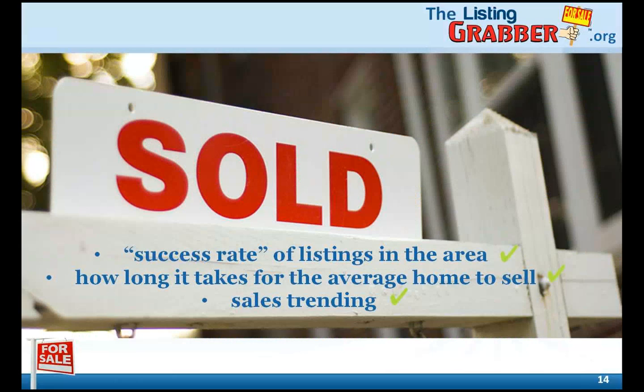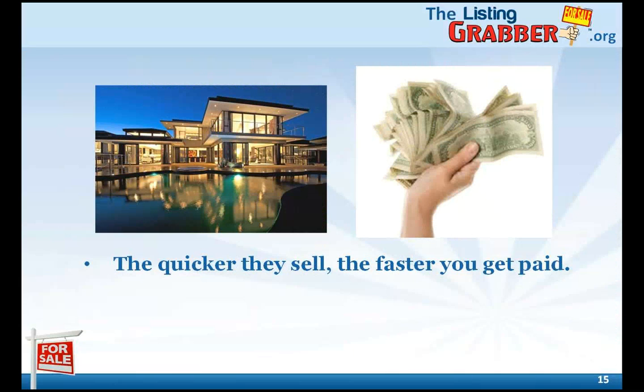In other words, if 40 homes sold last year, how many of those homes had attempted to be sold? If only 40 homes went on the market and 40 homes sold, that's a 100% success rate. That means if you list a home, you're almost guaranteed it'll sell. However, what if you found that 120 homes went on the market and only 40 sold? Then that's only a 1/3 success rate, and that means if you list a home there, you're likely going to have a hard time selling it.